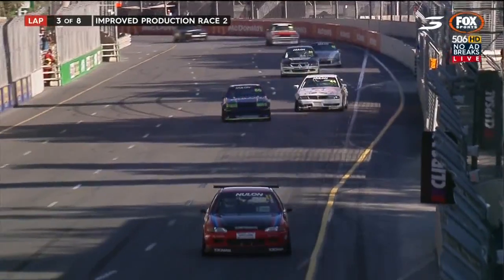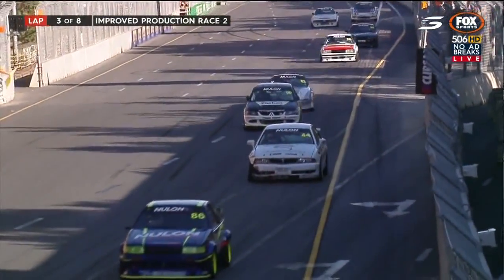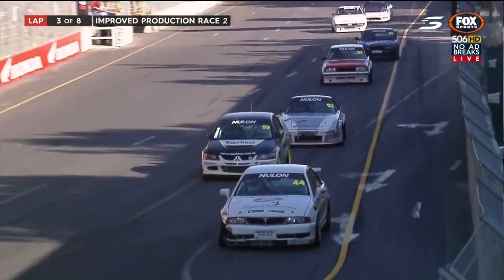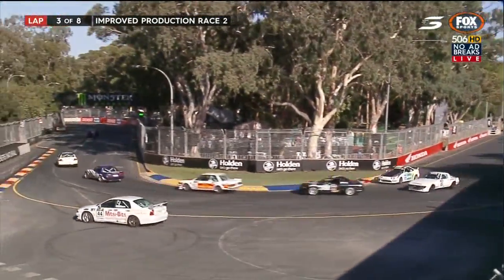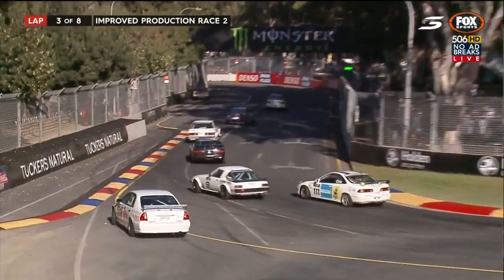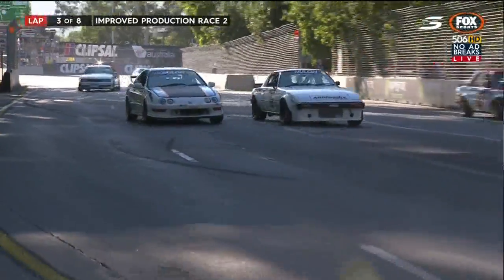Miles Bond already up to P11, so started 31st on the grid, two and a bit laps into the race. P11, not a bad start. Means business. Turbo cars on fire today. Oh, Graham up the inside, yellow flags there. He needs to pull out of this move. And he does very well. Still yellow flags waving. He needs to be careful.